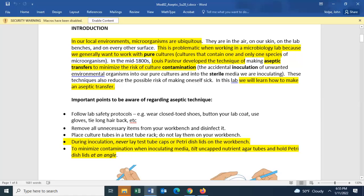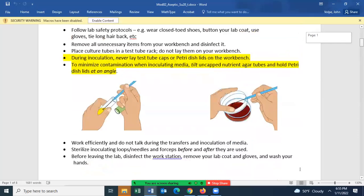Any question about that? Anyways, we'll learn how to make aseptic transfer. I think you'll learn how to do it in this lab, if not in the next lab.